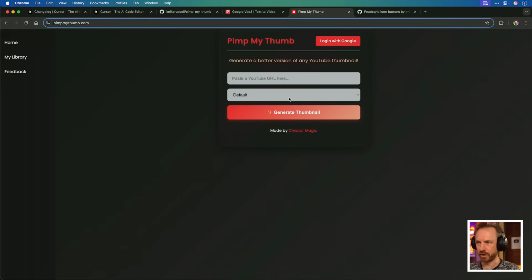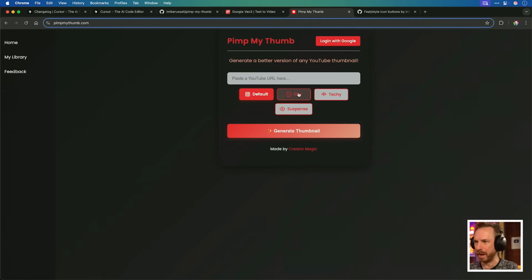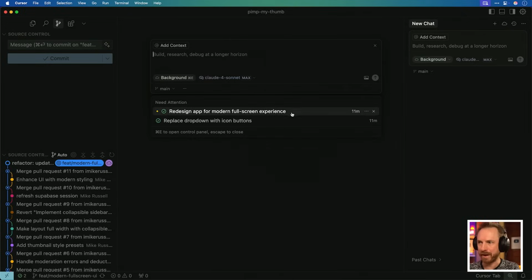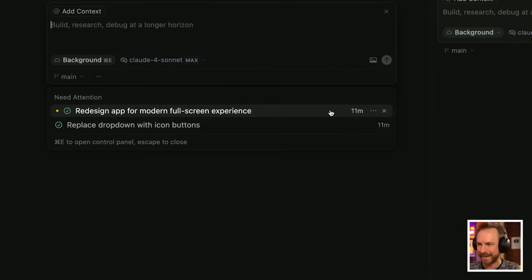Okie dokes, everything's sorted and redeployed. Let's refresh and boom. Hey, that looks really, really cool. My cursor agent worked in the background to change the clunky drop down to a really nice looking button selector here so I can choose my style of thumbnail. This is awesome. Okay, now I've done that, I've gone back to cursor and I noticed this has taken 11 minutes, this redesign agent to run.